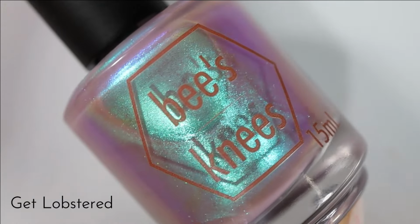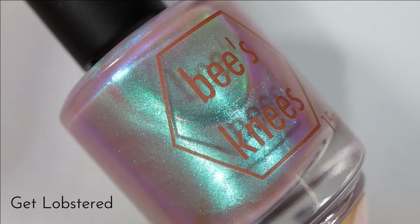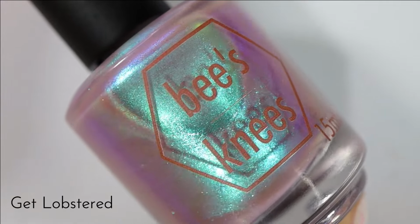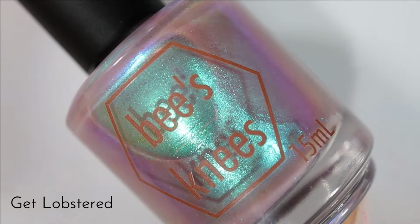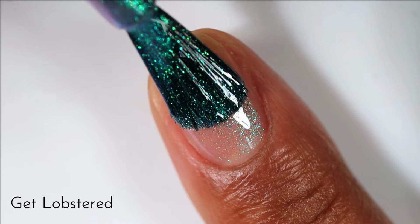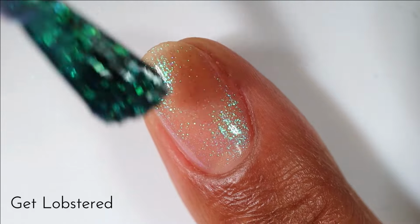The next one is called Get Lobstered. This one is a sheer grayed out purple with strong green to blue microflake shimmer, and it's going to be $14. It's another one that leans a little bit on the sheer side. However, it is more opaque than Praise the Dog was. So again, I sound like a broken record, but that shimmer just took my breath away.